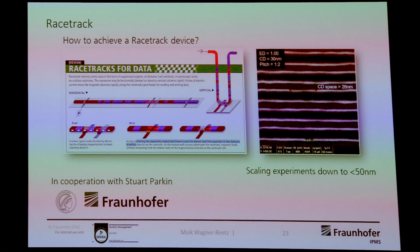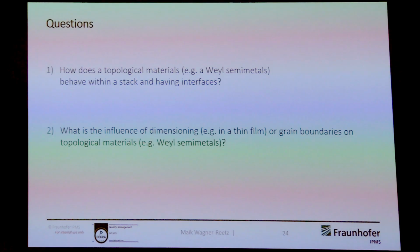To make it complete, I've shown STT-MRAM, SOT-MRAM. We also want to work on Racetrack with Stuart Parkin together. Similar concept with the MTJ underneath. There we work on the scaling. There we really want to scale the dimensions down to below 50 nanometers, only to make it complete.